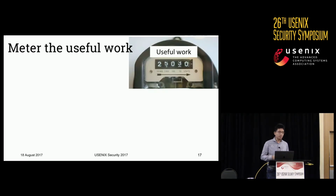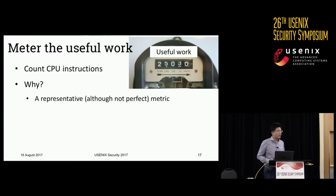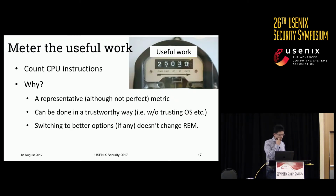The first challenge we have when realizing the idea of proof of useful work is, how do you meter the amount of useful work? We chose to count the number of CPU instructions executed. There are a couple of reasons why we chose to count CPU instructions. First of all, although it might not be a perfect metric, we believe it is a representative metric. And most importantly, counting CPU instructions can be done in a trustworthy way with the current software and hardware we have, without breaking the trust model of SGX. And if in the future better options become available, switching to that actually doesn't change the system a lot, because it's just a metric.